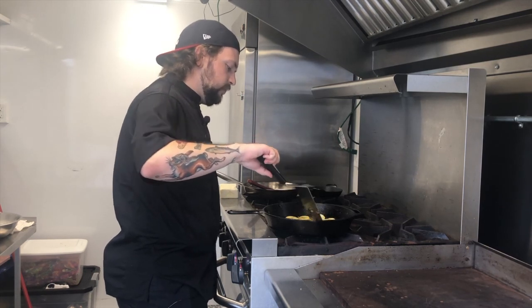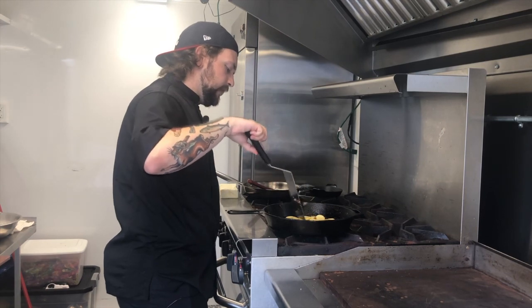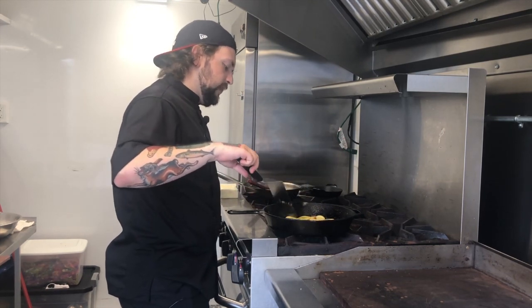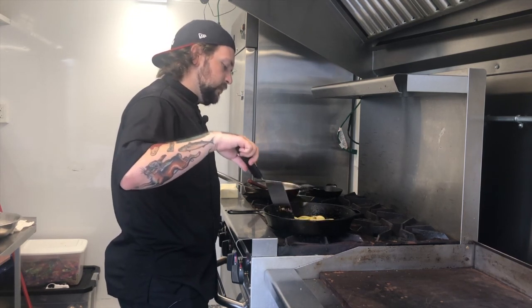Tongs would be great, but it's another thing we're adding to this whole cooking at home thing. You may not have tongs at home. I don't have tongs here. You may not have a cast iron at home. You may be cooking all this in a metal skillet. That's fine.